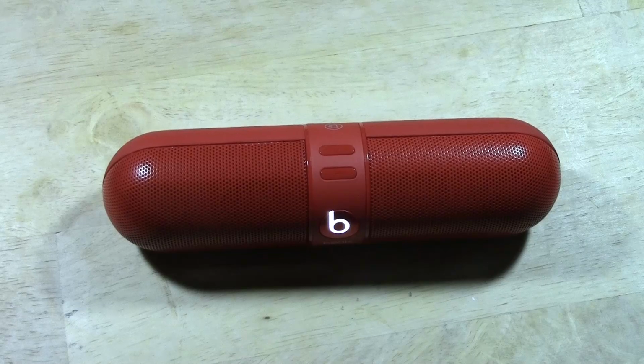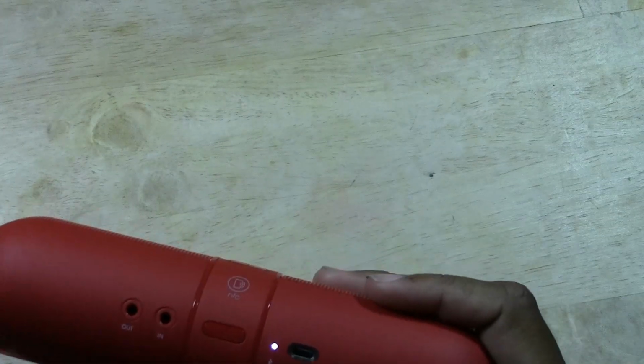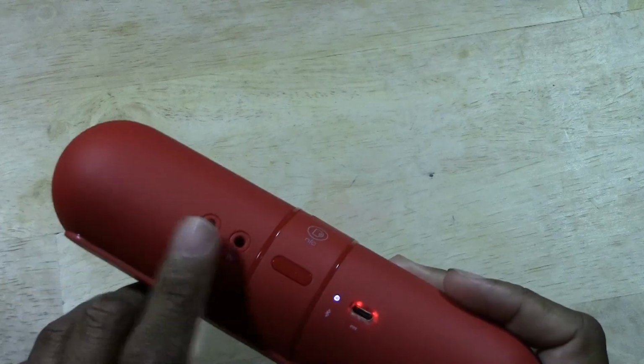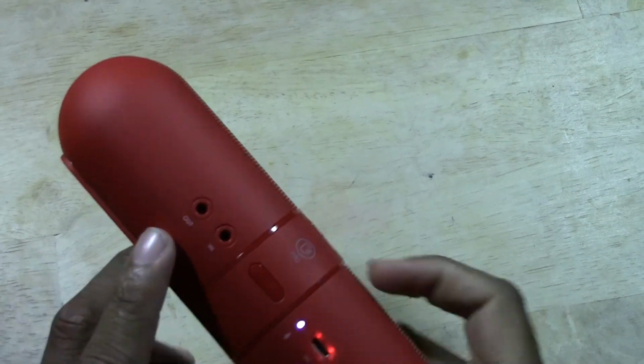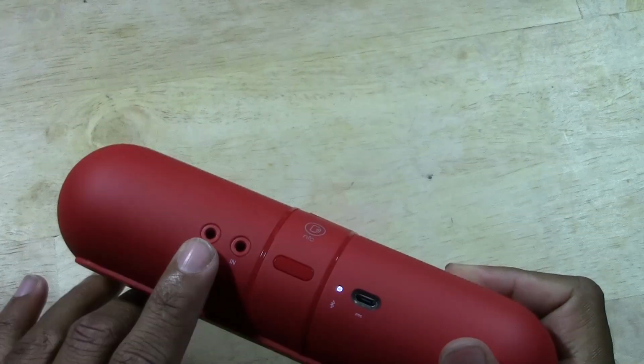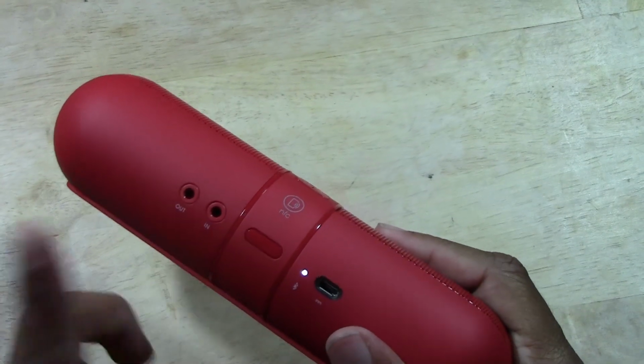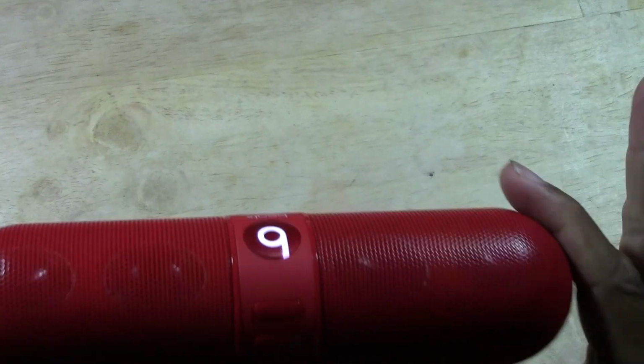Say huge for me. Huge. It is that big. If you flip it over on the back here, it has an auxiliary output, which I've never ever seen on a Bluetooth speaker. Now granted, guys, don't get on me because I'm sure it has existed, but I've never purchased a speaker that had that before. Now you're probably saying to yourself, who cares? Why is that important?